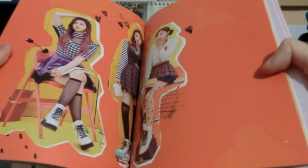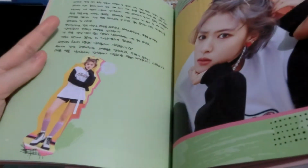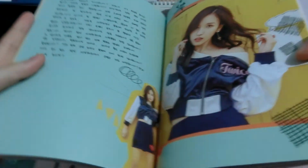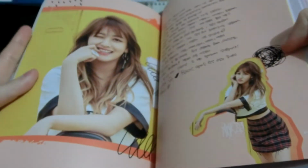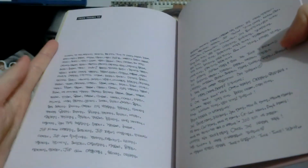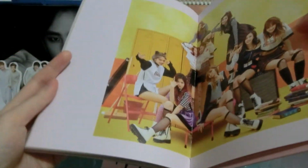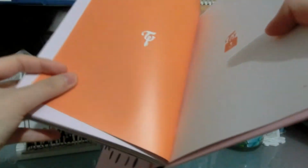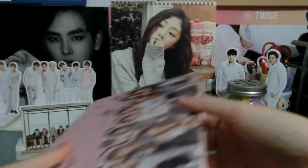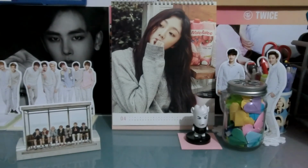I do like this color scheme. I'm all about bright colors, and I know that TWICE always give me really, really bright colors. Ugh, Mina looks so good there. A little shot. Yeah, that is it for this one. This, I think, the version B one, which also has a glittery logo. Okay, so the stuff that is in it, it's a genie card.